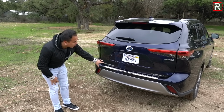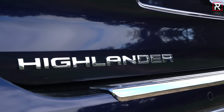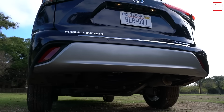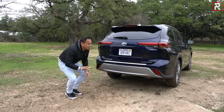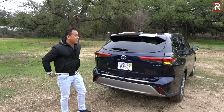And then you can see the Platinum models have the prerequisite badging. You've got this nice little chrome bumper area. And then this one here being the hybrid, the exhaust is kind of hidden underneath there. You also have these nice parking sensors. I do like this silver painted area here for the bumper. I think that'll make it a little bit more durable for whenever you guys decide to back your Highlander into something in a crowded parking lot.